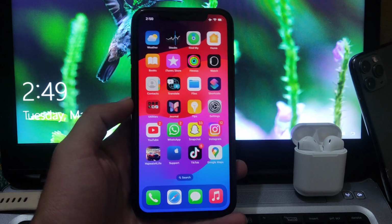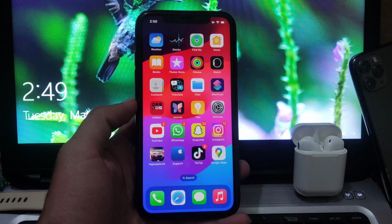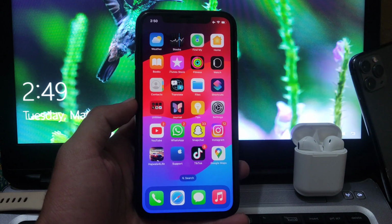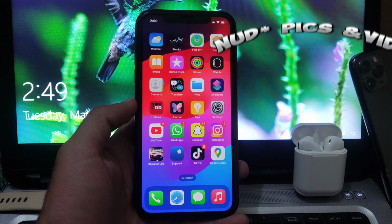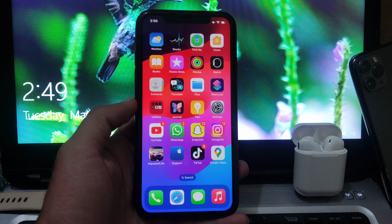Today, I am going to tell you an exciting feature of iOS 17. So let's start the video. The new feature is about banning sensitive content in your iPhone. It means whenever there would be any video with sensitive content comes to your iPhone, it will blur it or give you a message that a media is not appropriate.